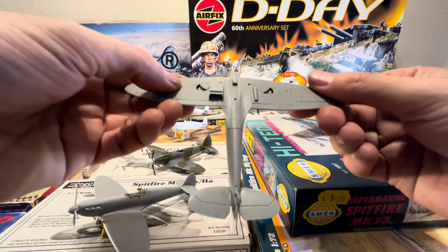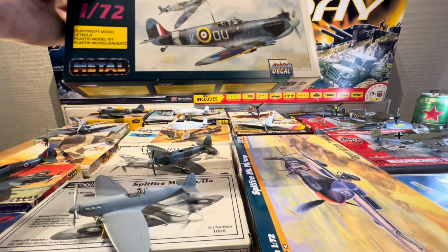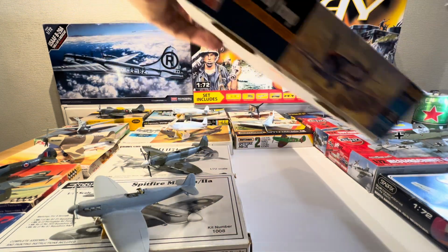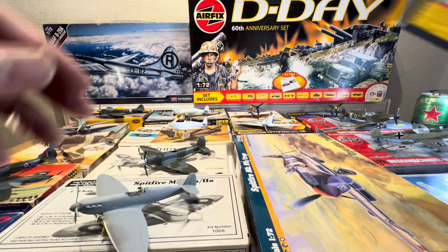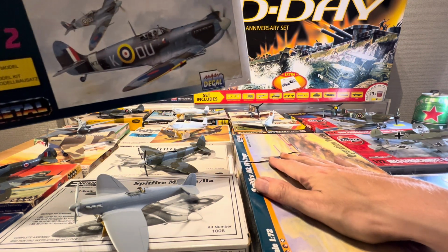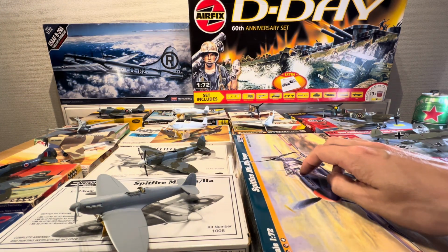It tumbled off the desk at some point, and we broke both the wheels and the propeller on this one. I kind of like this one. It's kind of weird, but everybody seems to hate these Mr. Hobby kits. I didn't know anything about them. Basically, they're just sort of reboxed kits, and it's a reboxing of a Hella from I think the 70s or the 80s. And first off, Smer did a reboxing of it, and then Mr. got hold of the moulding.